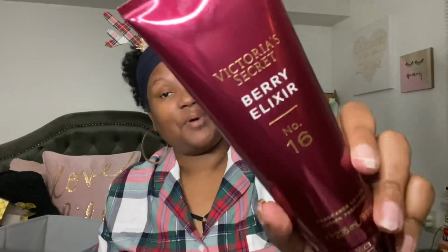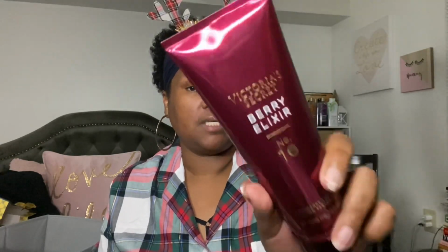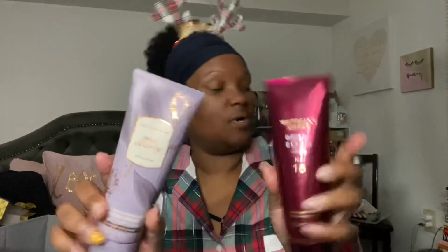And then I had to pair her with my Berry Elixir. Now, the Sweet Whiskey has golden amber, vanilla, infused whiskey, and sweet red berries. So I had to put the Berry Elixir, and this is one of the scents I got for Christmas. This one has vanilla bourbon, muddled berries, sensational high. So these go very well together in my opinion.